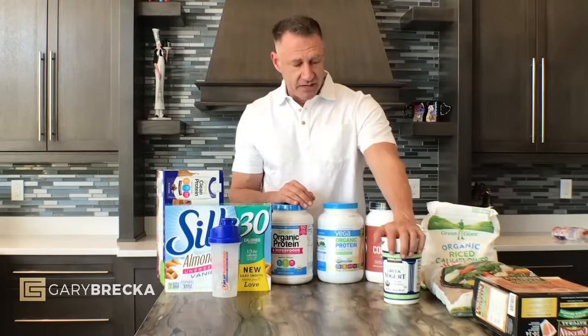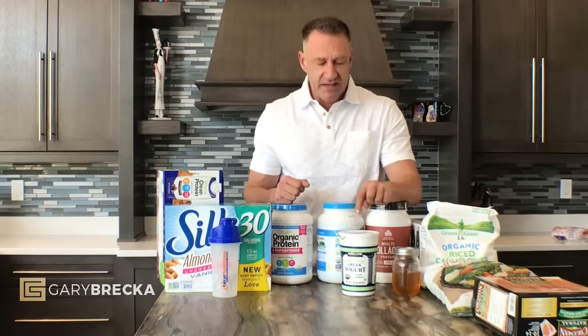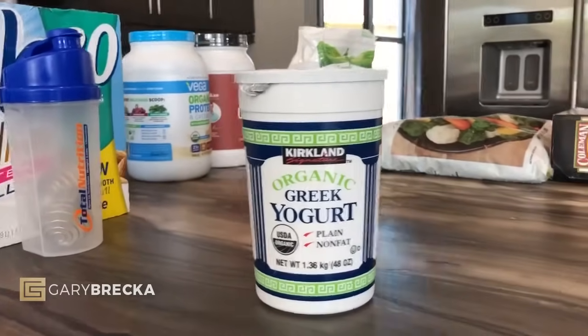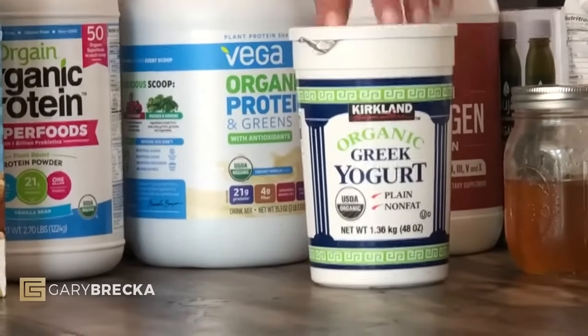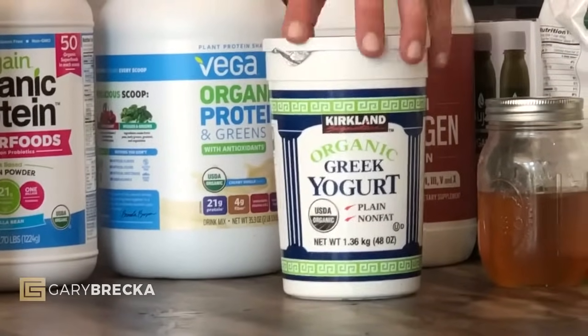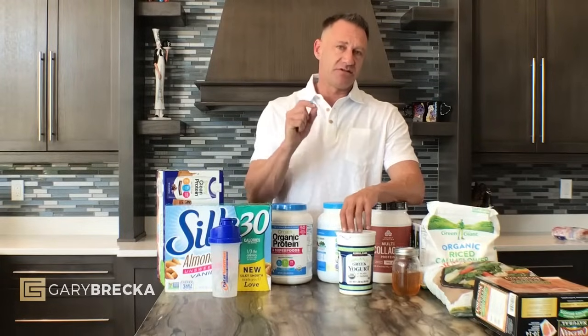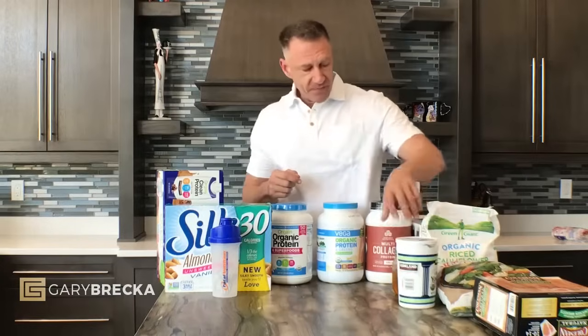Second favorite, aside from my protein shakes in the morning for getting 30 grams of protein within 30 minutes of waking, is organic Greek yogurt. Two things: make sure it's organic and make sure it does not have fruit on the bottom. Adding fruit to the bottom will add 25 to 30 grams of straight sugar. Most of those are flavored and they're highly, highly sweetened in addition to the very small amount of sugar that they have. So plain non-fat Greek yogurt.